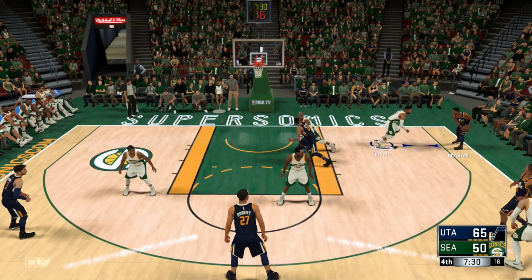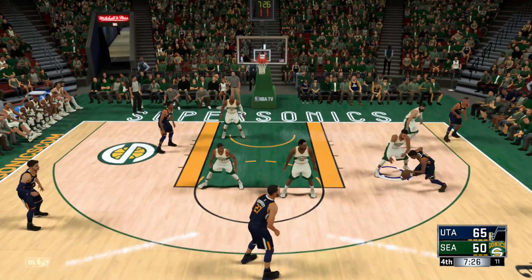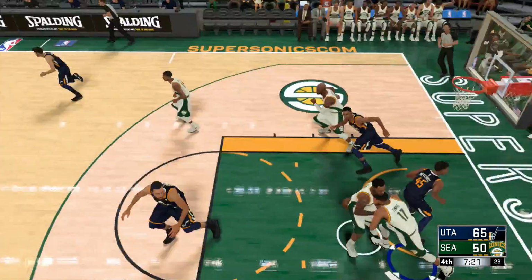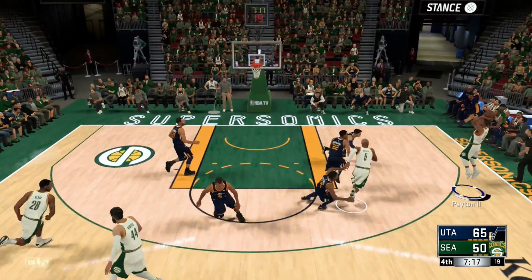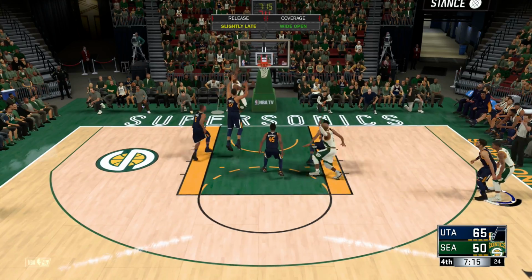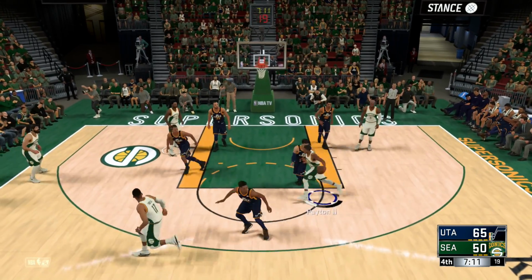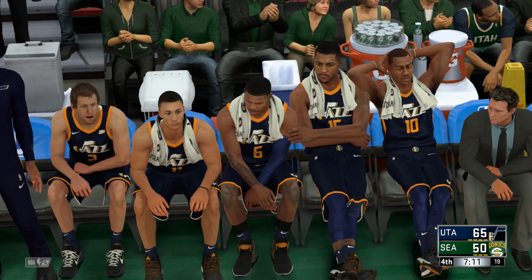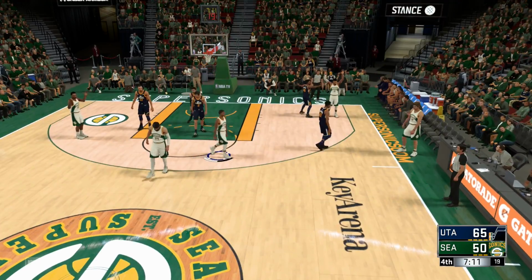To the wing right side. Here's Mitchell. And it's blocked. Payton outside. Black the pass to Spates. And Ricky Rubio gets the whistle that time. That will be foul number five on him. And that's going to be his fifth, guys. One more and he's done.